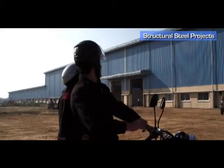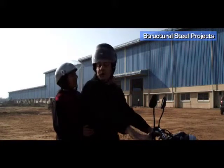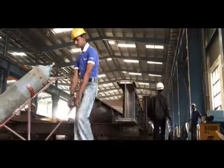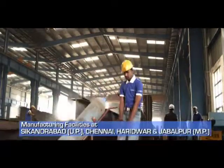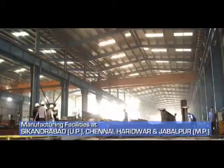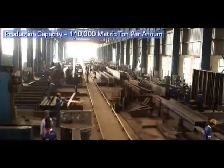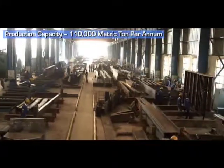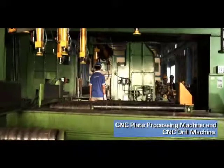Do you see that, Rohan? Yes. You'd be amazed to know that LLoyd is present here as well. Here also? Yes. The Structural Steel Division offers turnkey solutions for prefabricated steel buildings, railway and road bridges, airports, industrial sheds, power plants, refineries and stadiums.